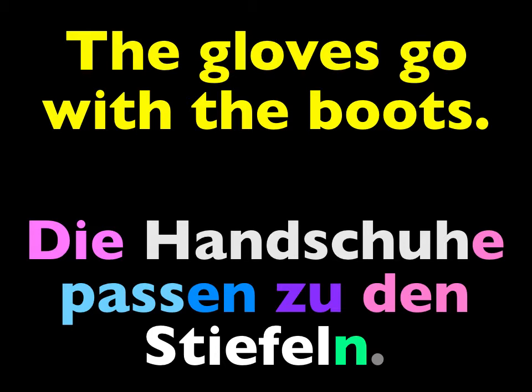Notice I used passen because the subject was plural. And since boots is plural, I had to use the word den after the word zu. Now the word for a boot is der Stiefel, and the plural is simply die Stiefel. So you might be wondering why there's the letter N on Stiefeln. Well, in German, most plural nouns add the letter N to the noun in the dative case, unless the plural already ends in an N. There are exceptions to this rule, which we'll learn about as we come across them.